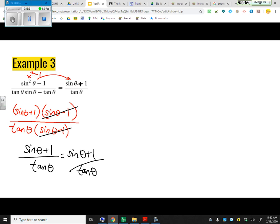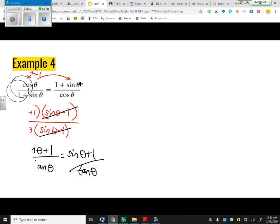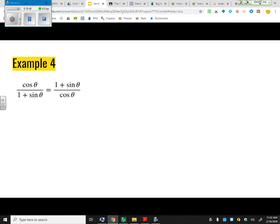One more? Maybe this one's written correctly. It's hard to believe that'd be true, right? Cosine theta over 1 plus sine theta is equal to its reciprocal? There might be a sign wrong on this, because I would think there would need to be a negative, but we can see if it works.